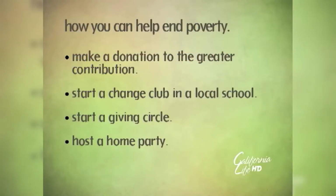Because it's true, and when people hear about the work we're doing, they're very excited, so I'm always glad to share. A couple of simple things. Go to our website, www.greatercontribution.org, and give a donation. For $50, you can transform a family's life. You can give them a business that will give them a sustainable income. You can work with schools. We have a school program, and again, there's information about that on our website.